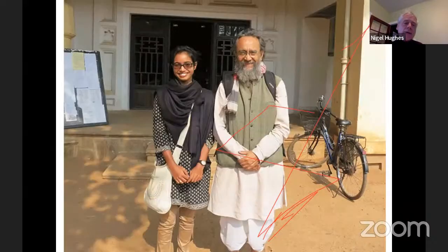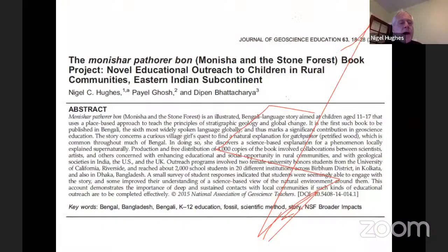We were very happy that a play was made of the story, and it toured quite widely. We were able to ship books to Bangladesh too, so there were programs done in both West Bengal and Bangladesh. About a year later, we did a follow-up to see what the impact of the book had been, and wrote a paper about this in the Journal of Geoscience Education. And what we found was interesting to us.